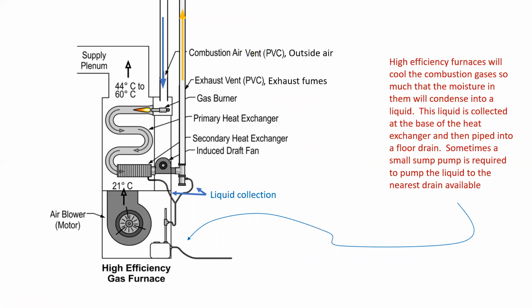A high efficiency furnace will cool the combustion gases so much that the moisture in those combustion gases will condense into a liquid, hence the name condensing furnace. The liquid is collected at the base of the heat exchanger and then piped to a floor drain. Sometimes an electrician will have to install a small sump pump if the nearest drain is further away or up above the elevation where the actual furnace drain is located.